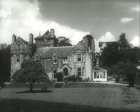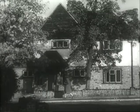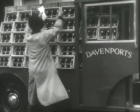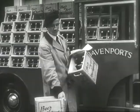Whether your home is a stately country house or a villa in a quiet suburban road, Davenport's Beer at Home service is yours for the asking. That's right, Davenport's will be glad to make yours a sunny home.